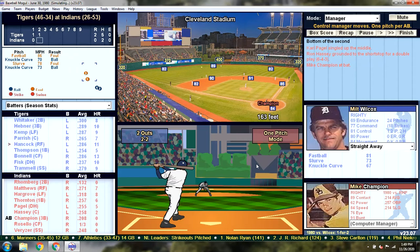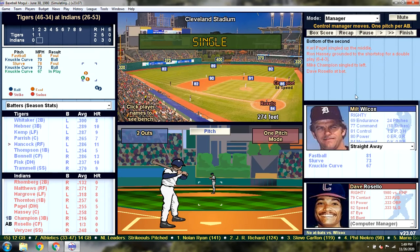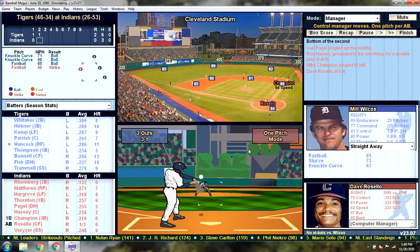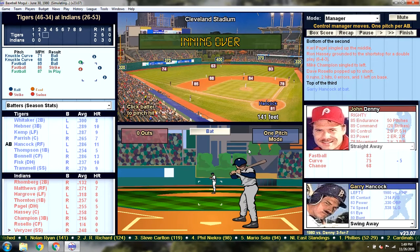Nobody on. And Champion's going to get a base hit to left field. And so a runner at first. 2 down for Dave Rosello. As I mentioned, getting his second opportunity of the year. Out in center field today. He's going to pop it up. And it's caught by Lou Whitaker. So we head to the top of the third.